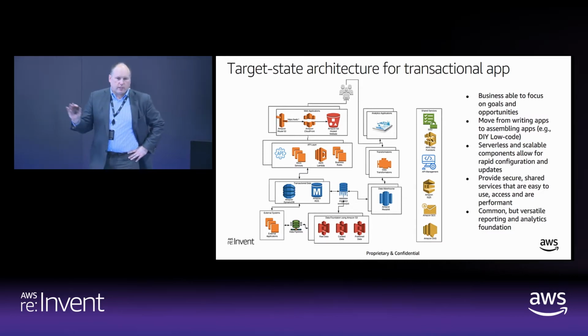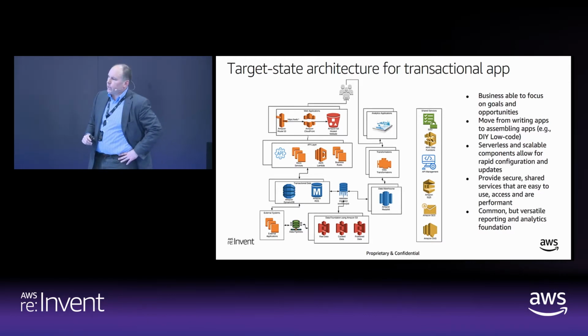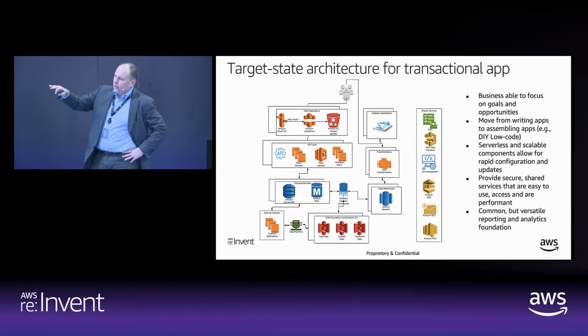This diagram is about a year old, but this was the one that we showed them. So there's the front end layer where the data can flow in. There's essentially that API layer that consists of the microservices, the business rules, business logic, and then the high-speed transactional data layer. It can feed into the data lake, as well as drive reporting straight into a Redshift data warehouse.